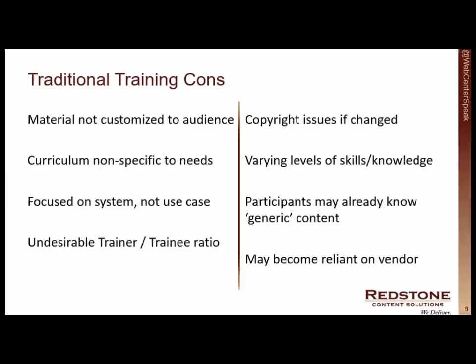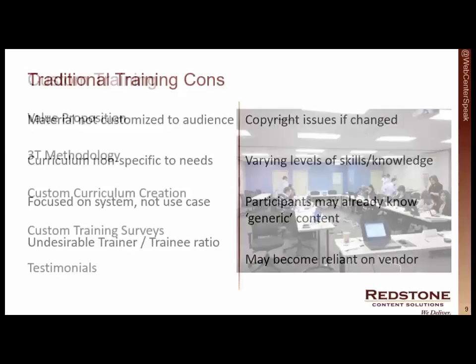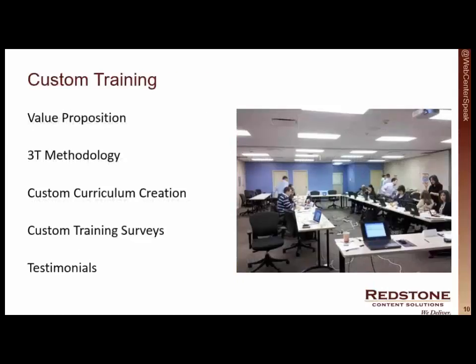A couple other points here. Participants may already know this generic content. I mentioned that earlier. And then again, we've got these varying levels of skills and knowledge coming to a traditional class. Yeah, I think you brought up a great point as far as the difference between training on the system and how you use the system. You know, the difference between applying metadata or creating a user or piece of content, and actually what that means to the company's use case and workflow, and how that adds value to the industry. So very, very good stuff there.